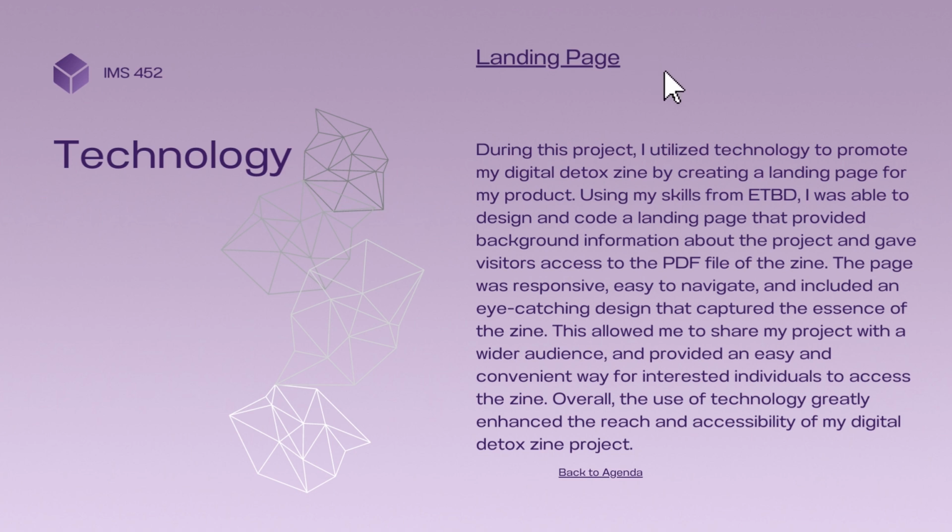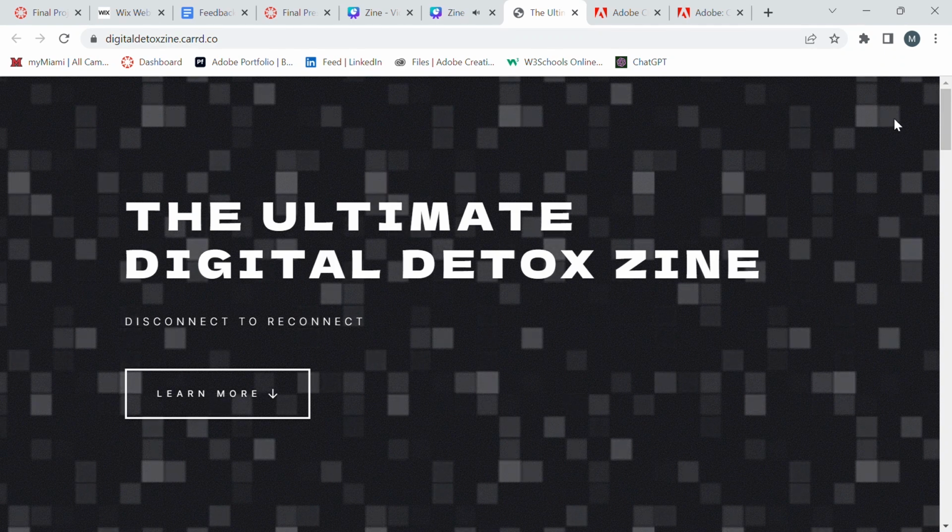The page was responsive, easy to navigate, and included eye-catching designs that captured the essence of my zine. This also allowed me to share my project with a wider audience and provide an easy and convenient way for interested individuals to access the zine. Overall, the use of technology greatly enhanced the research and accessibility of my zine. And now we can take a look at the landing page. So I will click it right here.